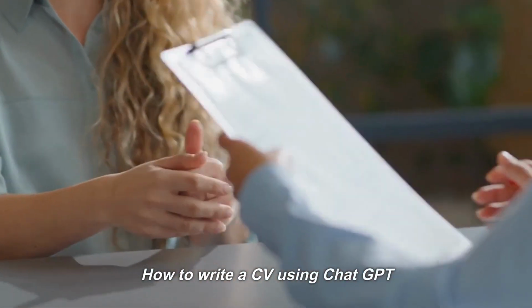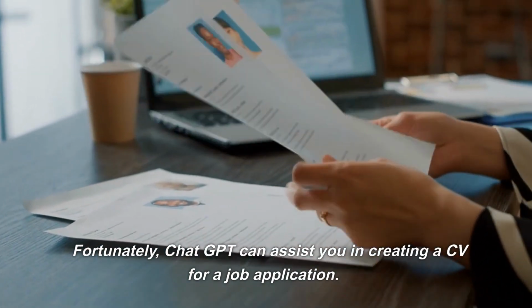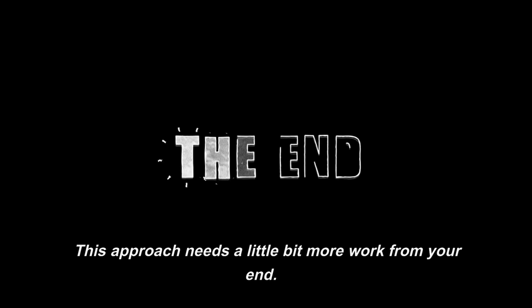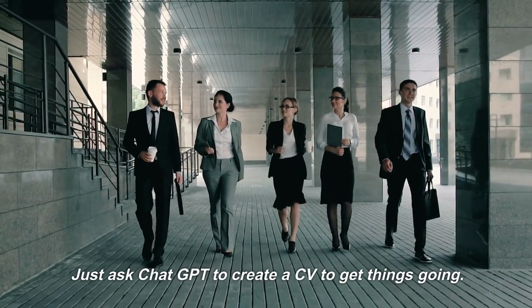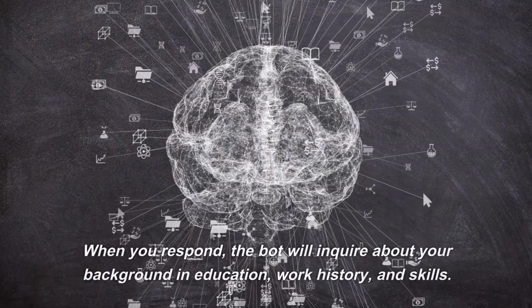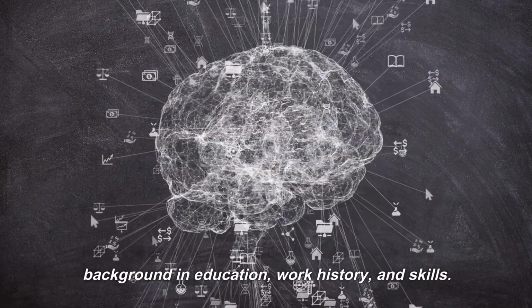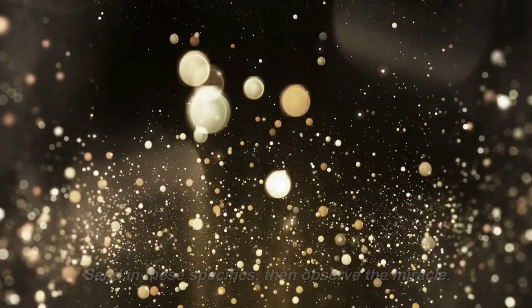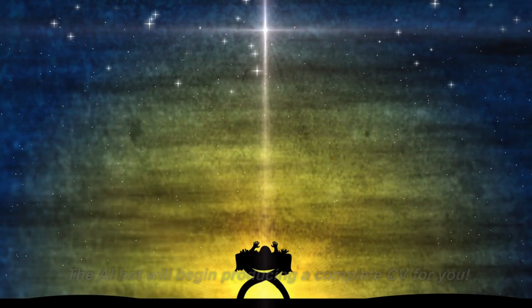How to write a CV using ChatGPT. Fortunately, ChatGPT can assist you in creating a CV for a job application. This approach needs a little bit more work from your end. Just ask ChatGPT to create a CV to get things going. When you respond, the bot will inquire about your background in education, work history, and skills. Send in these specifics, then observe the miracle. The AI bot will begin producing a complete CV for you.